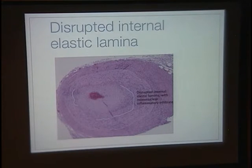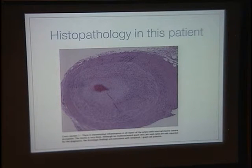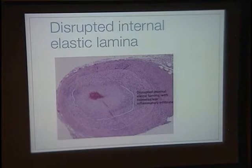And if I go back, you can see where the back and forth squiggly lines end because of the infiltrate. That's the line showing where there's more inflammation, so you see more of the blue and the purple in that area. And that's also where that elastic lamina is not present anymore.